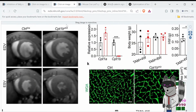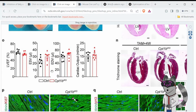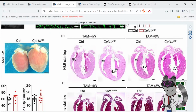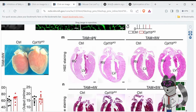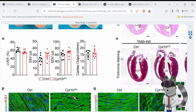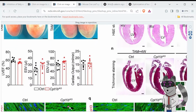All right, let's get back over here to our figure. So yeah, pretty much there's just more confirmation that the heart sizes have grown, but there is no significant difference in the spaces of the heart. So where the fluid is, where the blood pumps, there's no difference. TAM4, TAM8. So this is 4 weeks after cutting out the gene, 8 weeks after cutting out the gene. So there is a significant increase when they cut the gene out. So it's definitely involved in cell size, but it's not really having a major impact on the heart flow and heart rate.